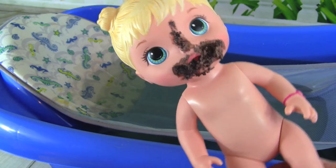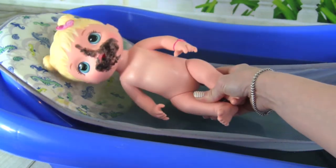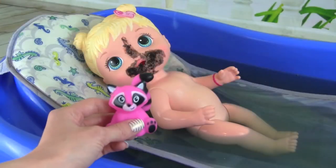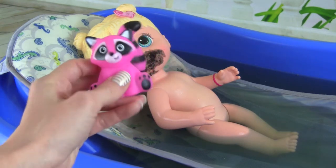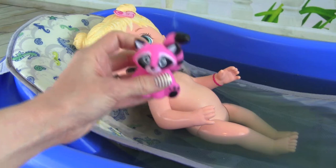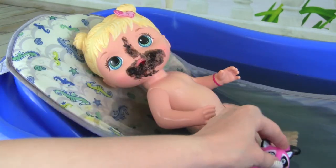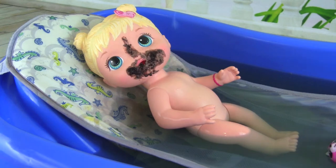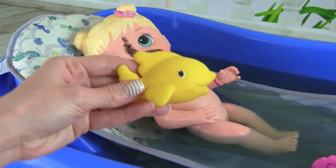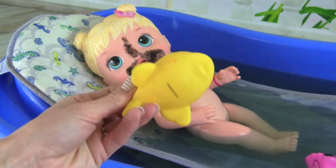All right, so let's put you in the bath, Bailey. Okay. Let's give Bailey some bath toys. You have this little raccoon. It's super cute. It's pink. All right, there's a bath toy for you, Bailey. Let's see what else we have. We have a fish. This cute little yellow fish.